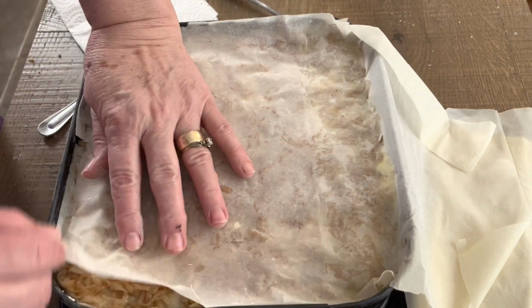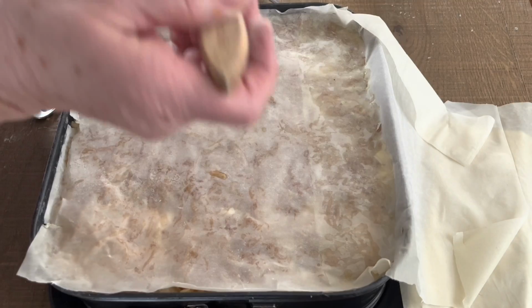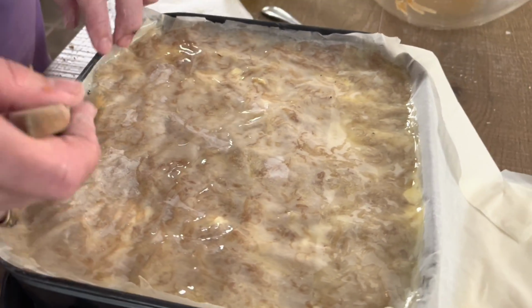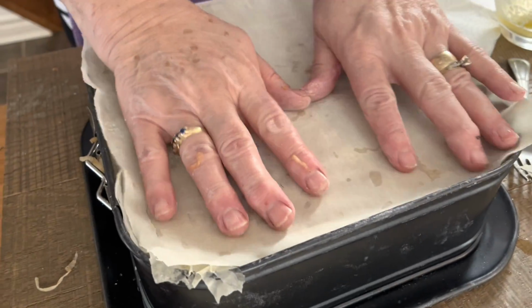Whew, okay, so we did it. Now we're going to be adding on 2 layers of filo dough on top. In between each layer, we're going to add and brush on some melted butter.